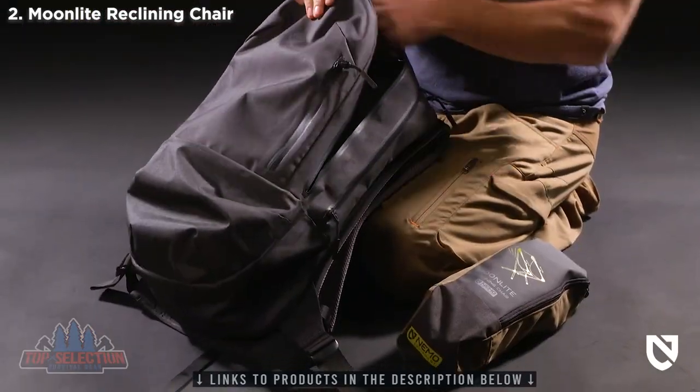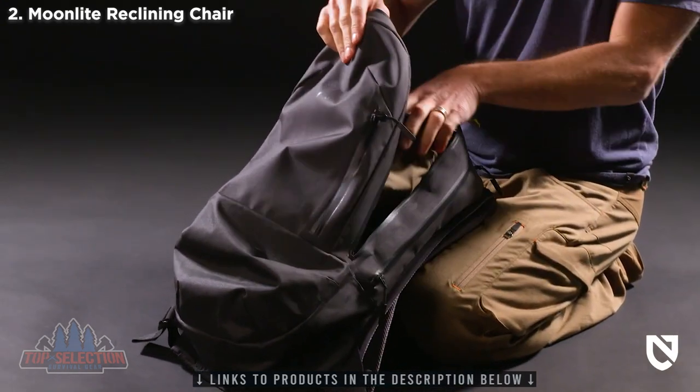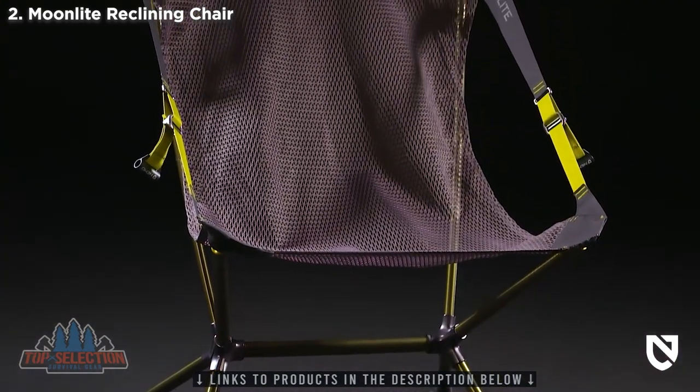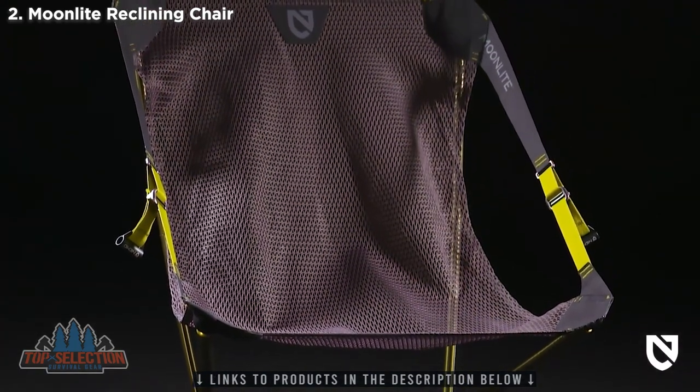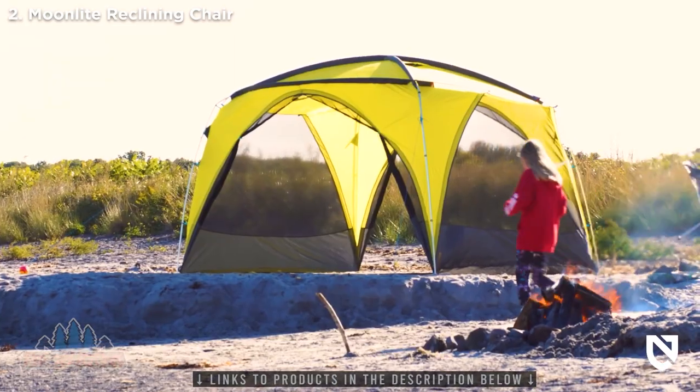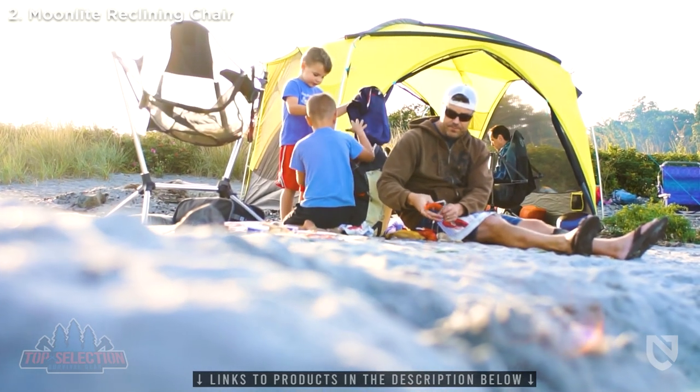Take Moonlight wherever you go, from the backcountry to the beach, and experience what it's like to be on the moon, both in its packed weight and the weightlessness you'll feel as you lean back and relax under the stars. And like all Nemo products, your Moonlight comes with a lifetime warranty, so it will last you through years of adventures.